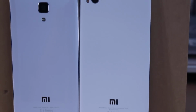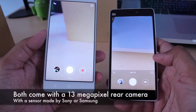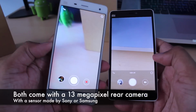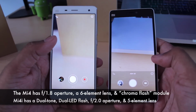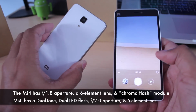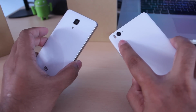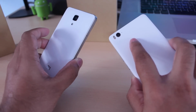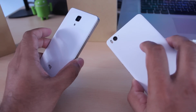Both phones have 13 megapixel cameras at the back, though the regular Mi4 has a 13 megapixel Sony or Samsung camera sensor with a f1.8 aperture and a 6-element lens with a single chroma flash module at the back. The Mi4i has a dual tone, dual LED flash at the back with the same Sony or Samsung camera sensor. There's also an f2.0 aperture and a 5-element lens at the back.